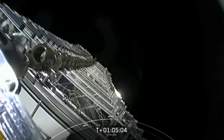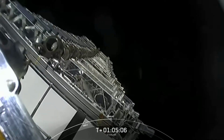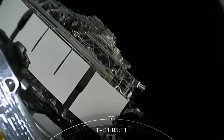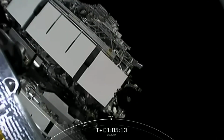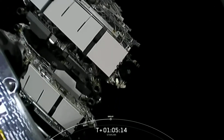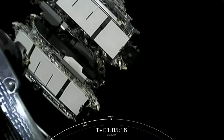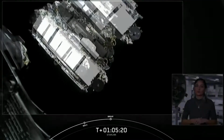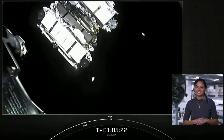Now you can see those Starlink satellites out in space drifting away from second stage. As a reminder, this is just their drop-off orbit. Shortly they will deploy their solar array, and over the next few days and weeks they will distance themselves from each other and use their onboard ion thrusters to make their way to their operational orbit.